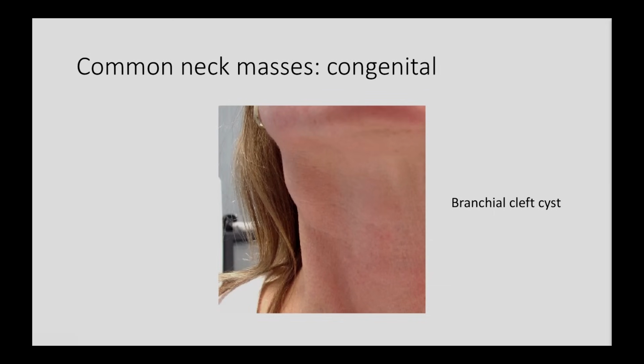So we'll start off with some congenital masses. So if you look at the picture here, this is a face-on view. This is the patient's chin here and the front of the neck. And you can see that sternocleidomastoid muscle here. But your eye is drawn to an enlargement here on the lateral aspect, so to the side. And this area would correspond to kind of the top of your sternocleidomastoid muscle here. This is something called a branchial cleft cyst.